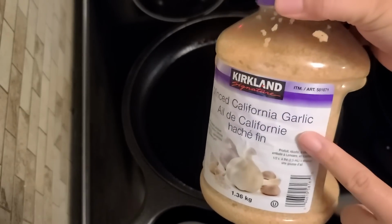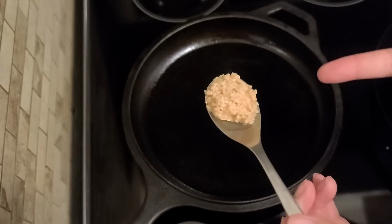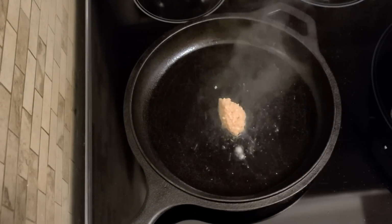You guys should definitely get this. It's in the seasoning aisle at Costco. So I have here just like a tablespoon.